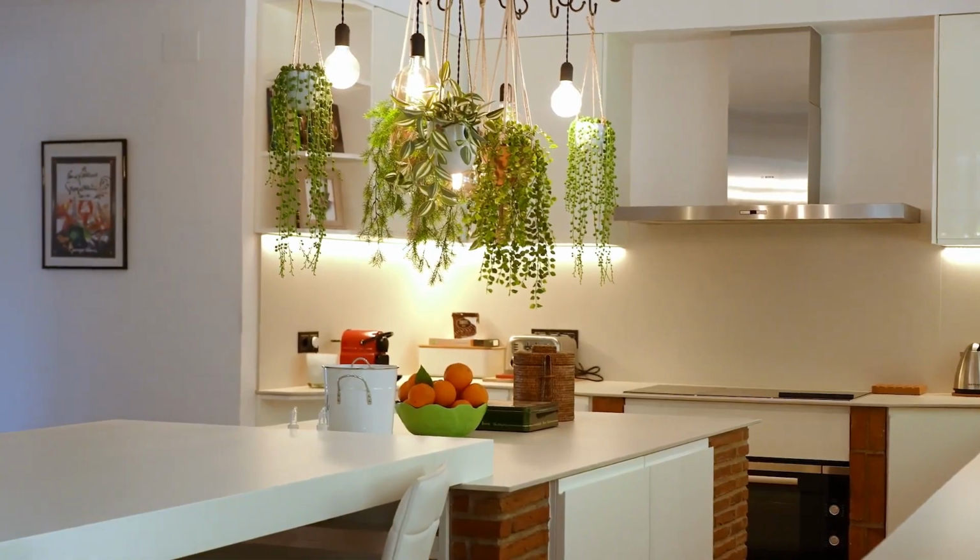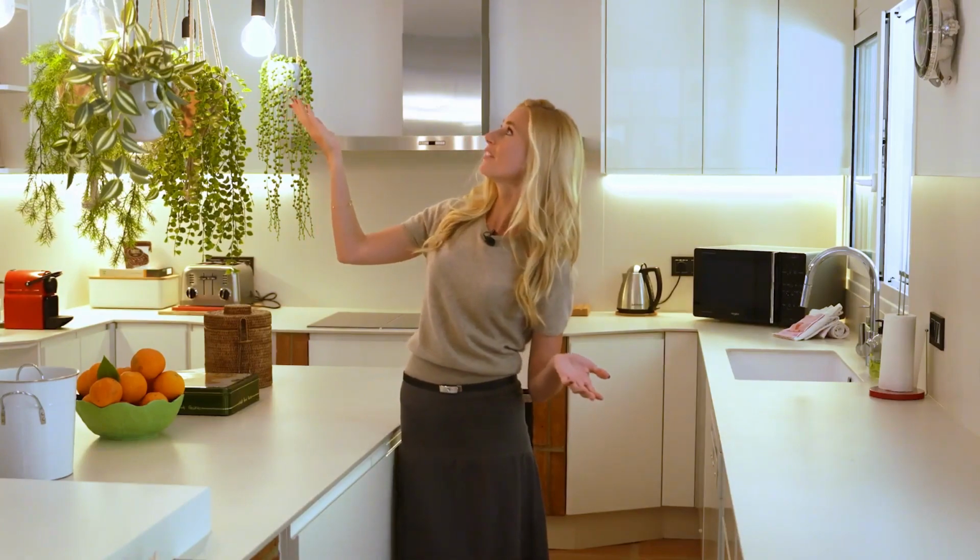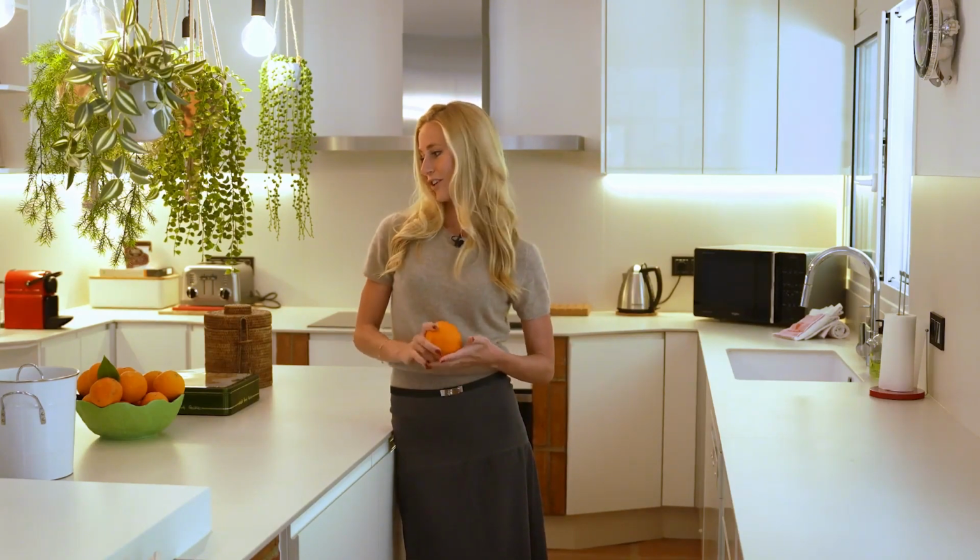It's a really lovely space, and I think something so unique are these hanging plants here on what I can only assume is a repurposed clothes hanger, but I think it works really well with the lighting. And I have to mention this bowl of oranges, because these oranges are fresh from the garden. And at the back of the house, you have this little garden space with a vegetable garden. And seeing as we're in Spain, the great thing about the climate here, being in the Mediterranean, is you can grow so many incredible fresh fruits and vegetables in your own garden. So this has got to be one of my favorite things about this house.